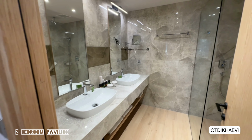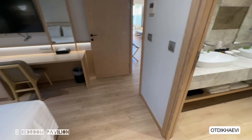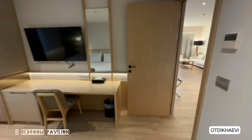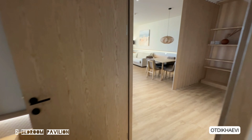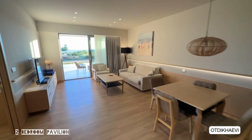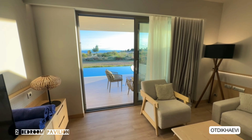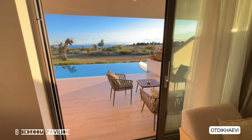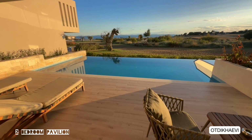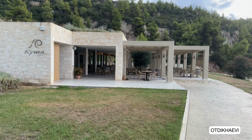Nice design. All materials are very good. And this room has its own pool, balcony, and this pool is outside the building, with a nice view to the sea.